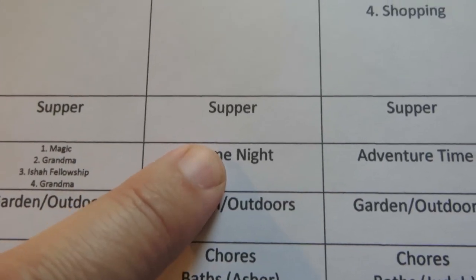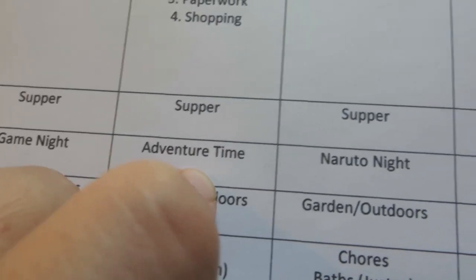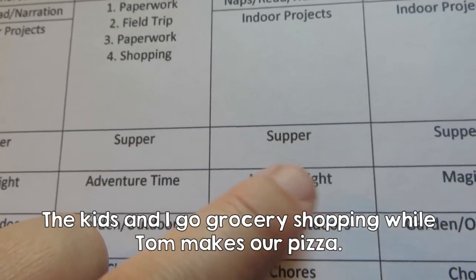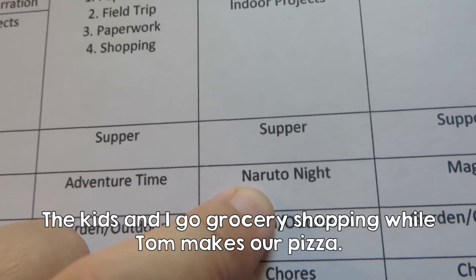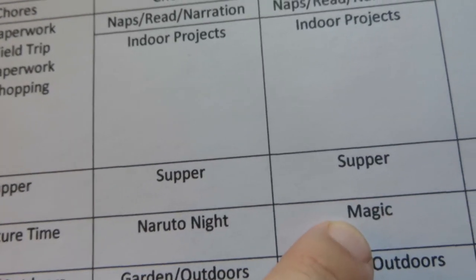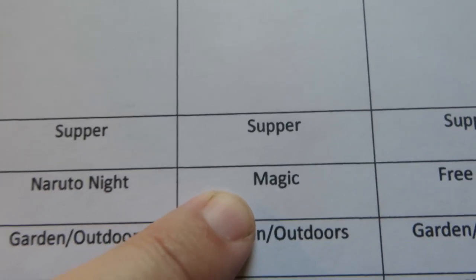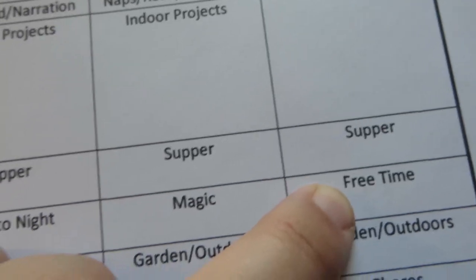The other nights, on Tuesday we have game night. Wednesday we try to go to the park or something like that. Thursday Tom makes pizza that night and we watch a show called Naruto. And Friday Tom and our oldest son go play Magic, and everyone else kind of just has free time that night, and then free time on Saturday.